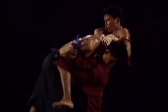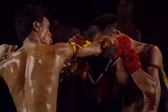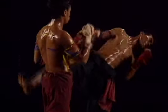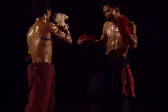Knees are highly effective in close-range defense and attack. Jabbing and swinging elbow blows can inflict serious damage to target areas.